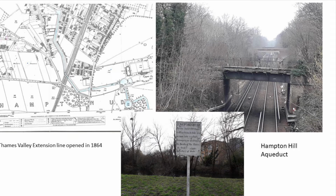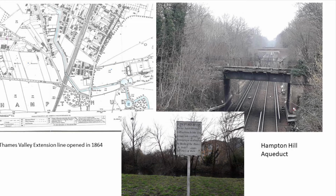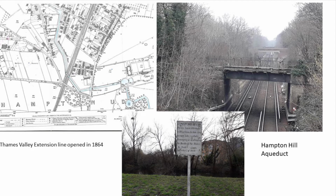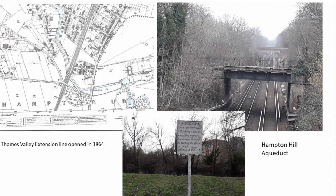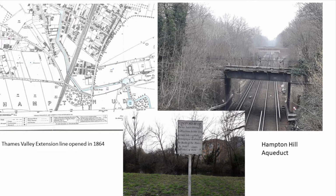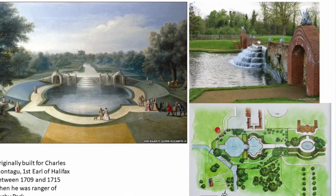Read this sign to you because I think it's lovely. Police have been instructed to take anyone into custody who interferes with the River Longford. I just think that's lovely, isn't it? Police have been instructed to take into custody anyone who interferes or damages the banks of the River Longford, by order of the Secretary. I think that's lovely. Well, this is all part of the Longford.